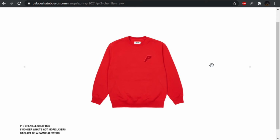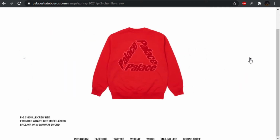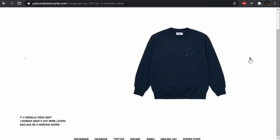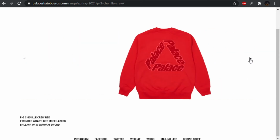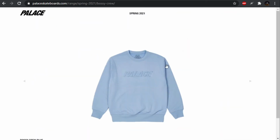We also have the P3 Chenille. I always mess it up, so I say a bunch of different pronunciations, but we're just gonna rock with that one. We have the patch P on the front, which I like, and then also on the back you get the P3. So I like this piece. It's a really cool piece. Best of both worlds. You're not getting the same logo on the front and the back, and these look sexy, man. These are good. These are nice pieces. Yellow colorway, that's a bop. Got the black colorway looking good too, and then the red one, obviously a banger. You guys know I like red, so.